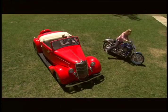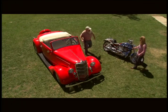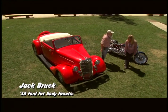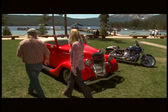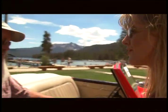Well, hey there. Hey. Partner, Reese King, American Built. How you doing? Jack Brook, collector of old Ford fat bodies. Good. So you're an old Ford fat body guy, huh? That's right. I like these old Ford fat bodies. They're the ones to collect. Why this particular era of Fords? What's your fascination with the 35?